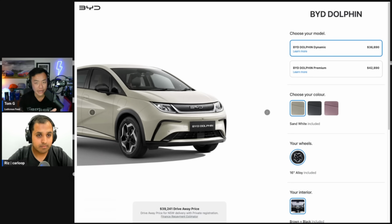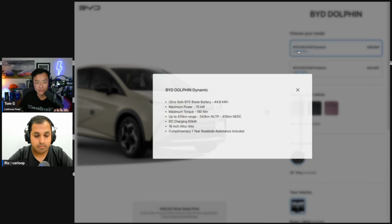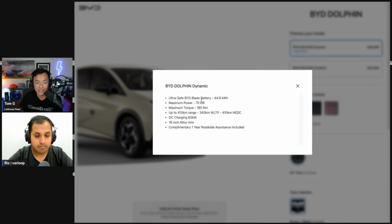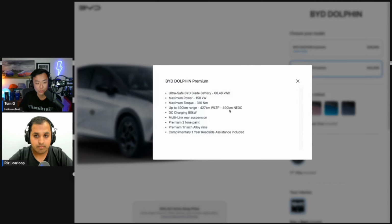Front wheel drive will make it a bit torquey if you like to accelerate a little bit out of curves and things. I'd probably personally get the premium. I think for a few more thousand dollars, you get probably a better vehicle in terms of the power. Like 70 kilowatts is, for an EV, actually quite slow. Probably not enough power for me personally. Whereas you're looking at more like 150 kilowatts. That's probably more comparable with the other cars that we're looking at, the MG4s and the GWM Ora.